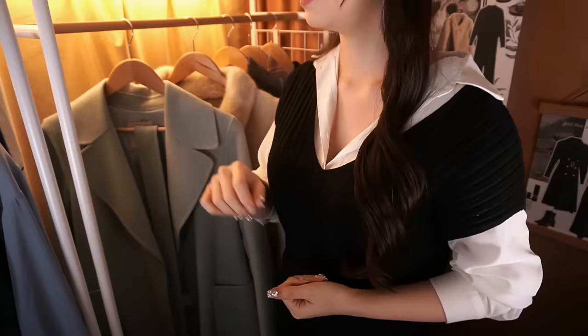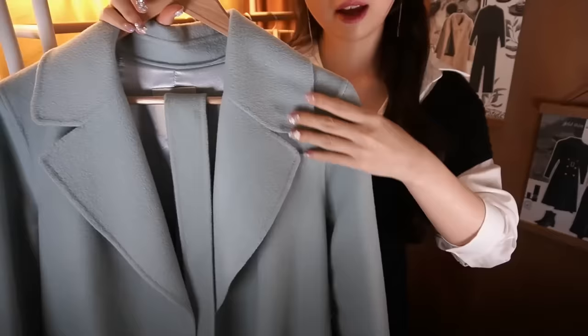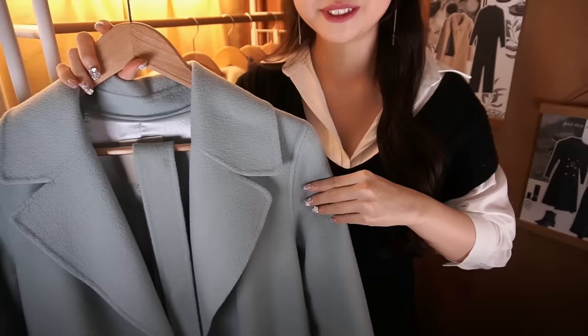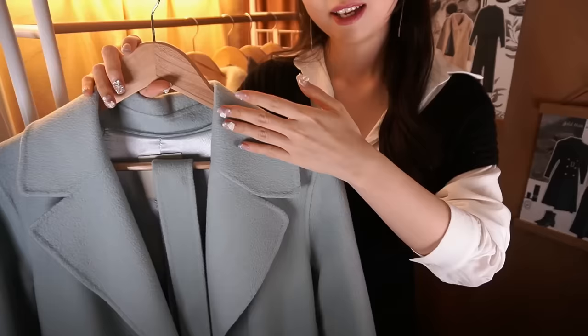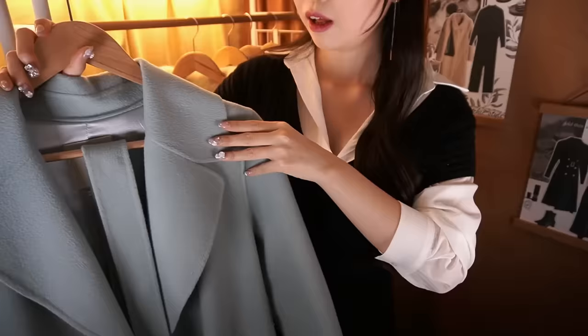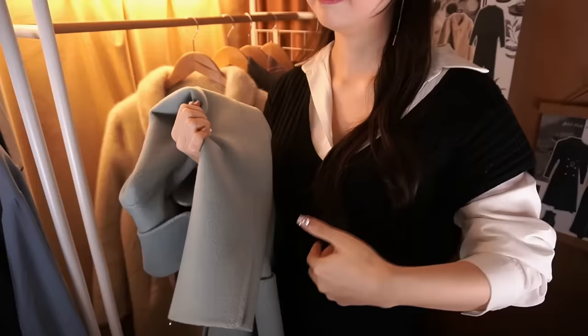The main item of the first styling is a mint cashmere trench coat. The coat is made from high quality fabric, blended with 20% cashmere and 80% premium wool. Isn't the calm mint color really beautiful? Please see the end of the sleeve.